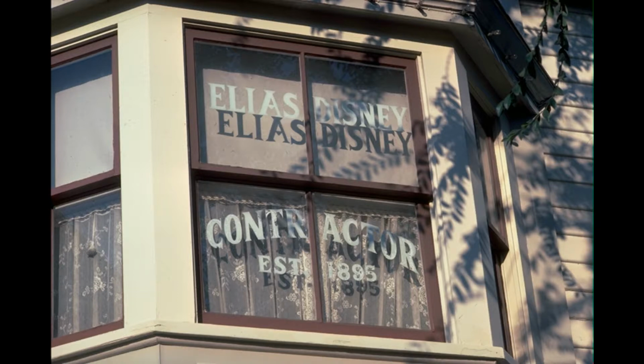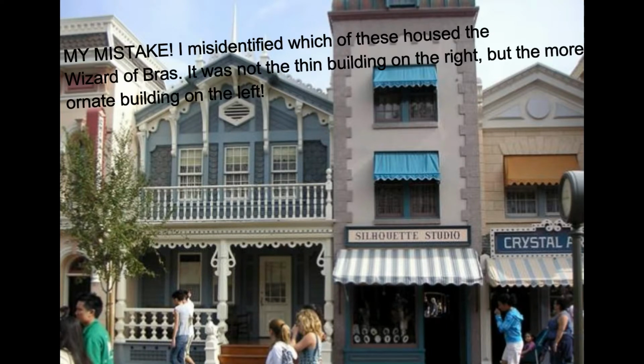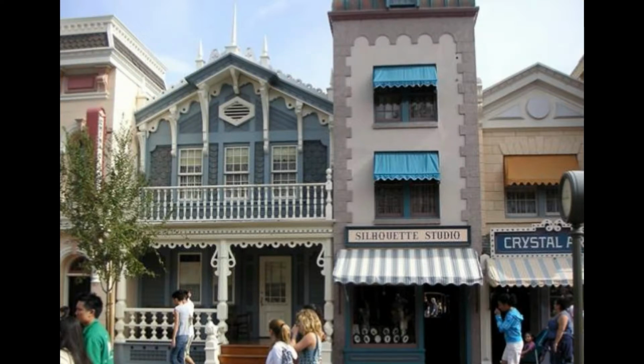Now, many of these shops these days are simply facades or house merchandise you can also find elsewhere in the park. But did you know that things used to be more diverse? To your right, a thin, tightly packed building used to house a lingerie store called the Wizard of Bras. No, that's not a joke, that was real. And across the street, there used to be a wooden Indian chief, the classic landmark denoting a real tobacco shop. The shop, of course, is long gone, but the chief is safe elsewhere in the park.